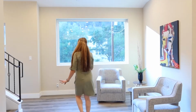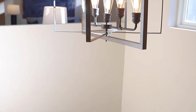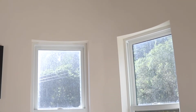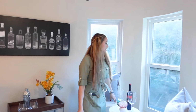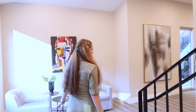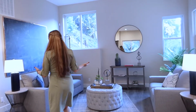If you will. And right here, one of my favorite corners. Check this out. Perfect to chill, relax, look over the window, enjoy the day, have a glass of wine on a Sunday. And as we're going back to the kitchen, we've got the elevator door, the red door, and a nice sitting area right here.